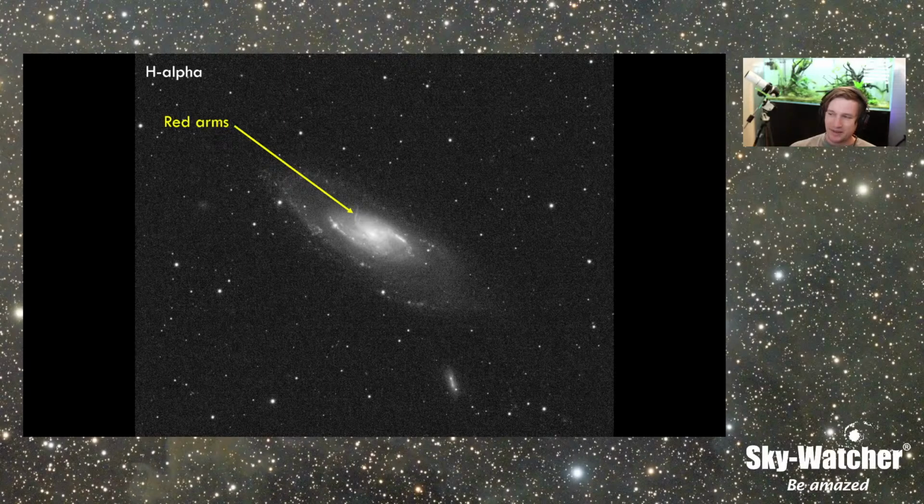So I highly recommend, if you're imaging M106 and you do have a narrowband set as well as a monochrome camera, make sure to pop the hydrogen alpha filter in the light path and spend a couple hours capturing data, because there's some really cool structures that are unique to M106 that come out with that hydrogen alpha filter. So highly recommend that if you're going to spend the time on M106. It's one of my favorite galaxies in the Messier catalog because there's just so many cool things going on with it.